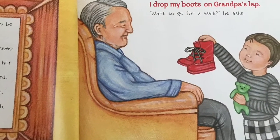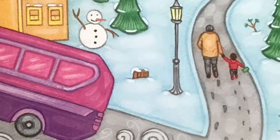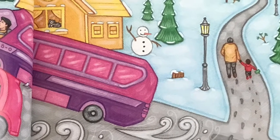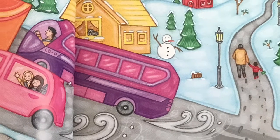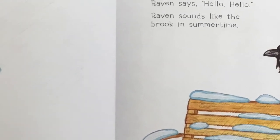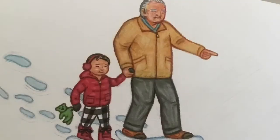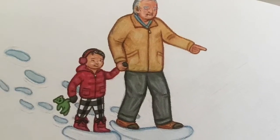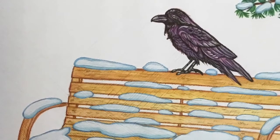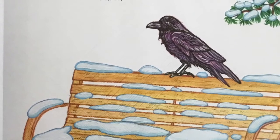I drop my boots on Grandpa's lap. Want to go for a walk? He asks. I hold Grandpa's hand so he doesn't fall down or get lost. A truck and a bus and a car stop to let us cross the road. A big bird with black feathers stands on the back of a bench. Raven, says Grandpa. Gagagi. Raven says, hello, hello. Raven sounds like a brook in summertime.